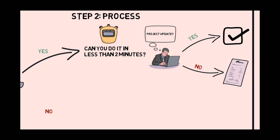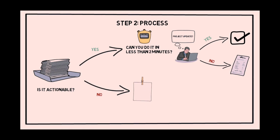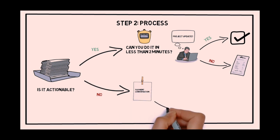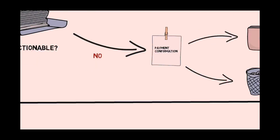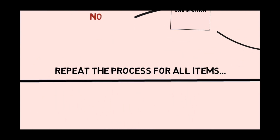If it will take you 30 seconds to reply to your colleague's email, it makes sense to take care of it on the spot and move on. If you need to have a 20-minute conversation on the topic, it's best to schedule it in the future. If the item you're processing is not actionable, like a confirmation of a payment you made for your monthly internet bill, you have 2 choices: discard it or keep it as a reference in case you need that info down the road. Repeat the same process for every piece of information.